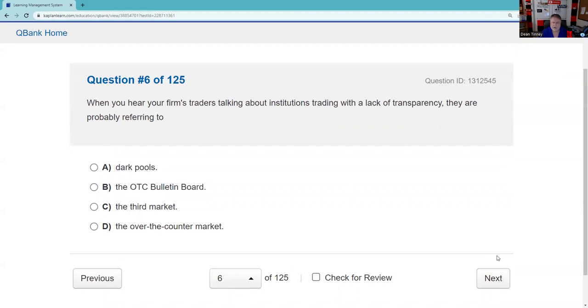When you hear the firm's traders talking about institutions trading with a lack of transparency, they are probably referring to. So institutional investors like to trade anonymously amongst themselves, and they do that in the dark pools. And that's where people can trade anonymously. The bulletin board, no, that's a part of the over-the-counter market. The third market is listed securities traded over-the-counter. So if they would have said listed securities over-the-counter, that would have been C. And then over-the-counter markets are negotiated quote-driven markets. That would include NASDAQ and the bulletin board, as well as all debt-denominated securities. They, too, trade over-the-counter in a negotiated quote-driven market. By the way, direct trading between institutions is called the fourth market.